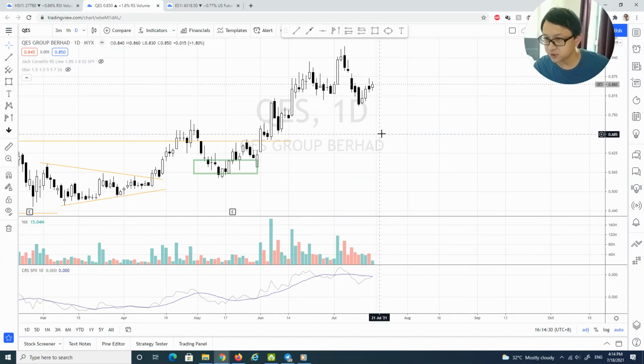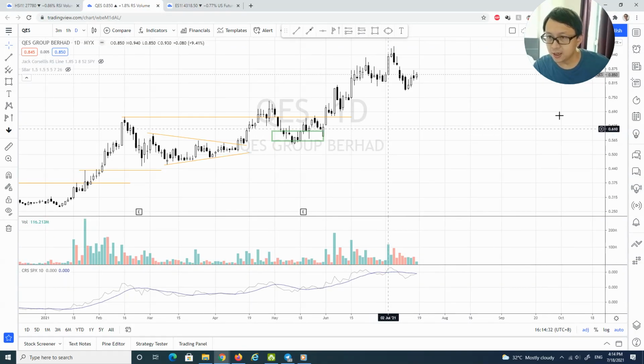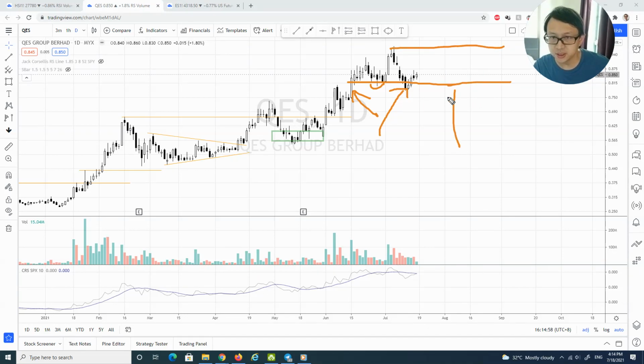So in terms of the immediate support level, I would say probably, well, here is one, and this is probably a swing low. We probably experienced a spring type of action, so a temporary commitment followed by a quick recovery up. So right now, I think it's still testing of this vertical bar, and this is the trading range that I actually anticipate. So let's see what happened.